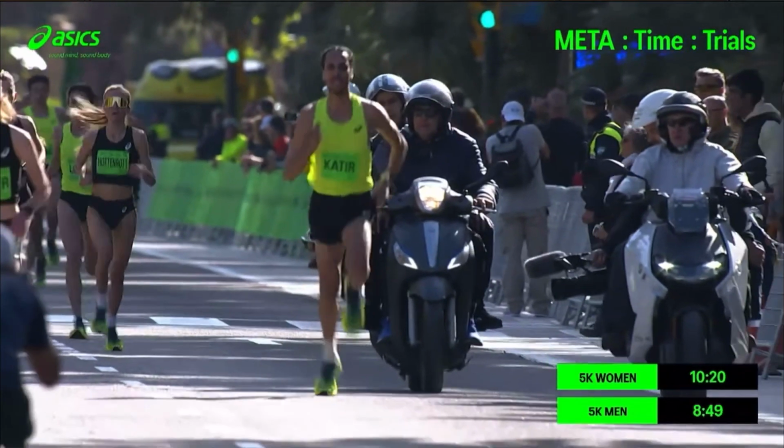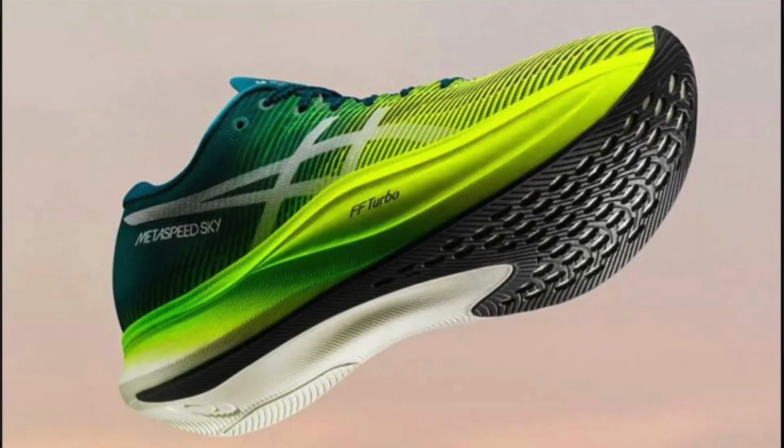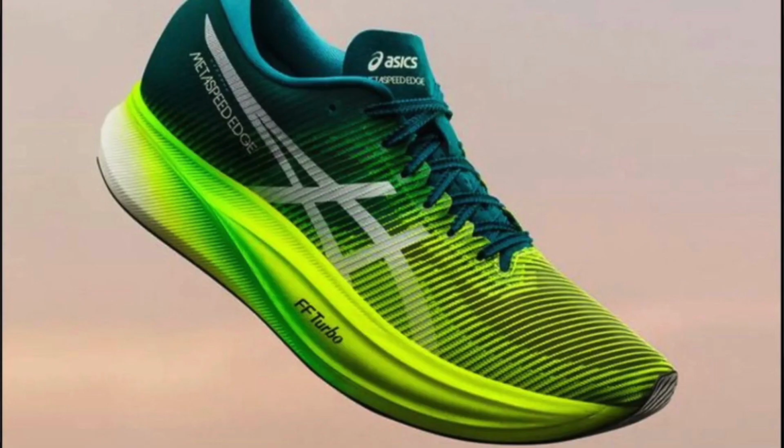So Asics took to the streets of Malaga to showcase their new Metaspeed Plus range, and that includes the Metaspeed Sky Plus and the Metaspeed Edge Plus, which is an upgrade from their first rendition of these models, the Metaspeed Sky and the Metaspeed Edge. It's quite strange that a brand comes out with two super shoes at once, and they've done that 2 years in a row now. The Sky is for stride length runners who look to increase their pace by widening their stride length, and the Edge is for cadence runners who look to increase their pace by increasing their cadence.